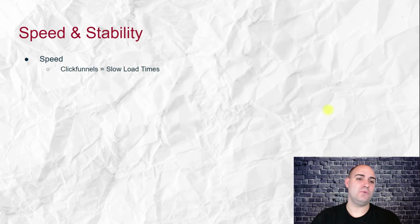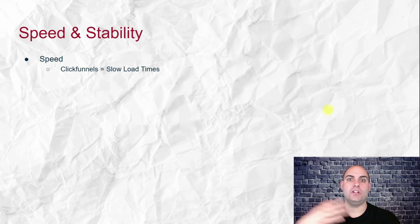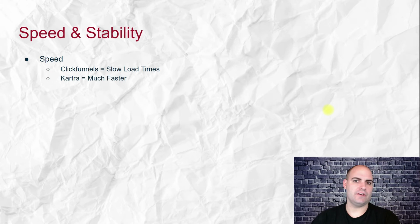Like I said before, I thought ClickFunnels was very slow to load. I mean, it was probably sometimes 10 seconds unless the page was already cached. But if you're running cold traffic to a page, it's going to load forever. And people are likely, while it's loading, to click out. Kartra was much faster.